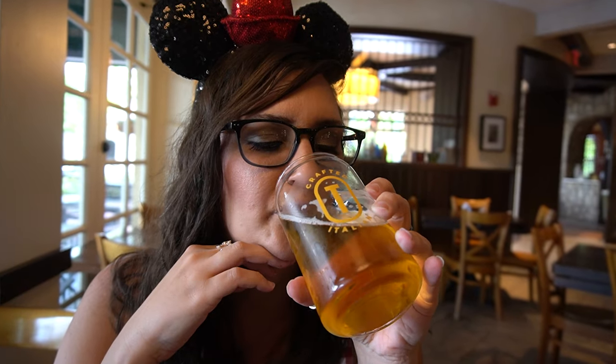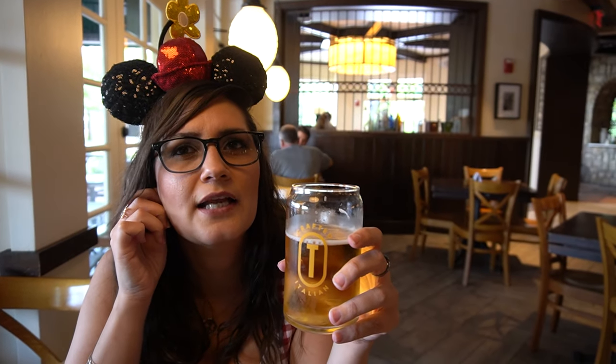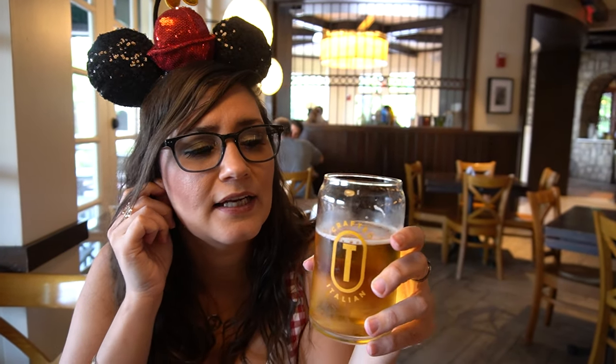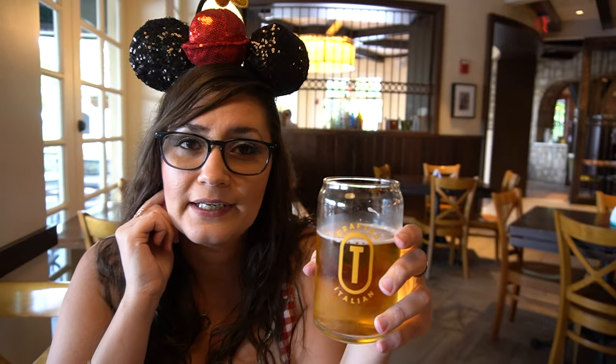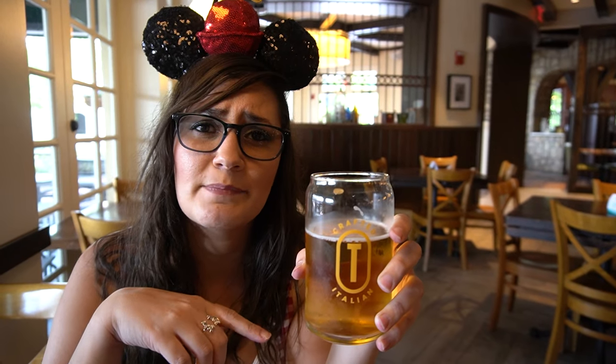Now I'm going to try Bear's beer. It's actually not too hoppy, which I'm cool with. It's very aromatic, I feel. It's got a little floral taste to it, not too hoppy. I might drink this, but I prefer the wine flights here. I'm not doing the beer thing.